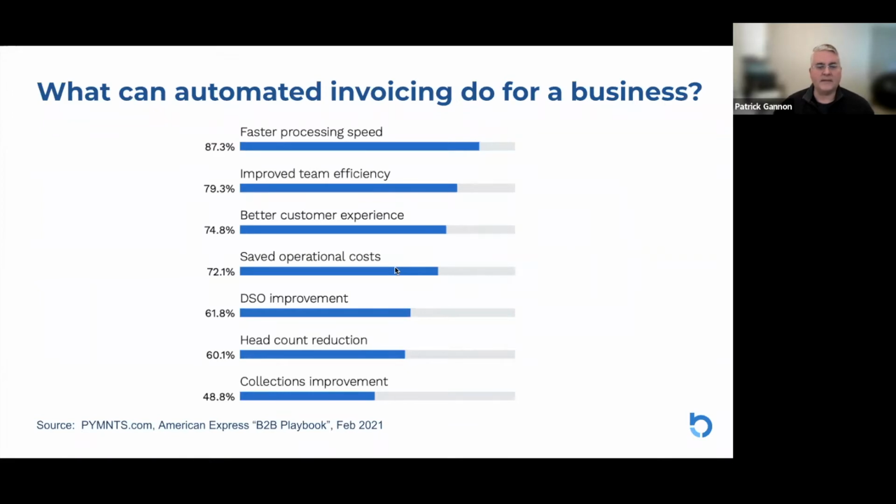And it's probably no big surprise that there are lots of benefits of automated invoicing. I think we can look at this chart and summarize them as better, faster, and cheaper. The question you need to ask yourself is, where else could you be spending money in the business instead of on invoicing and collections?